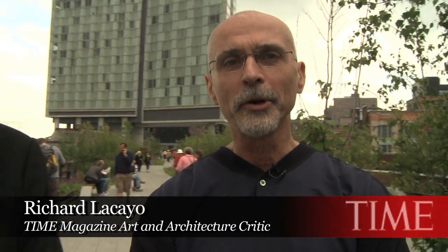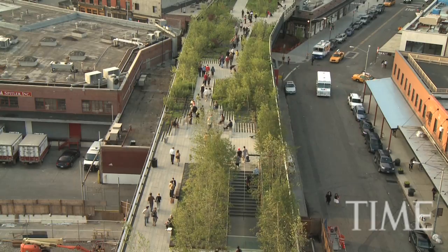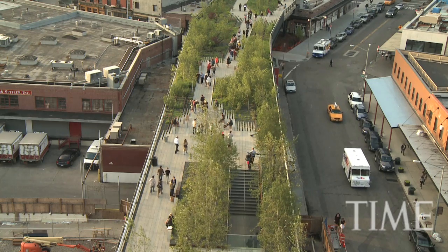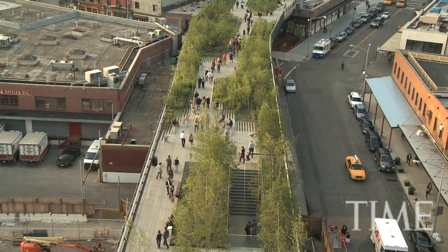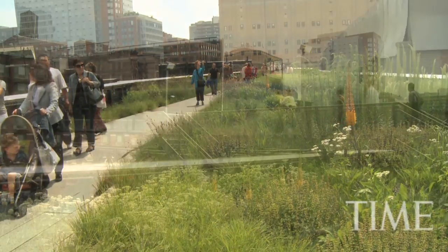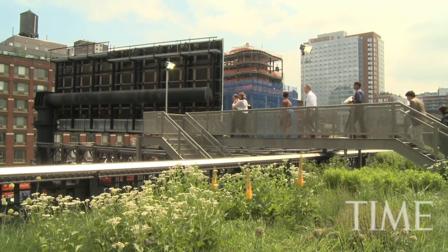Hi, I'm Richard Lacayo. I'm the art and architecture critic of Time magazine, and I'm here today at the Highline Park in Lower Manhattan with one of the designers, Rick Scofido. His firm, Diller, Scofido & Renfro, helped to design this very unique park in a disused railway bed, along with James Corner Field Operations, a landscape architectural firm. And today Rick is going to give us a tour through this incredible, unusual, and very, very successful new park.